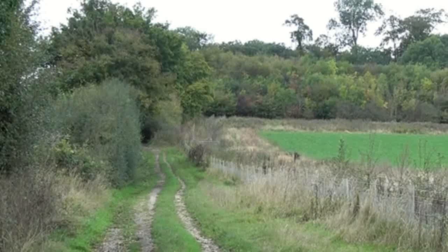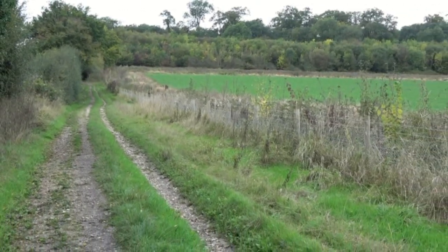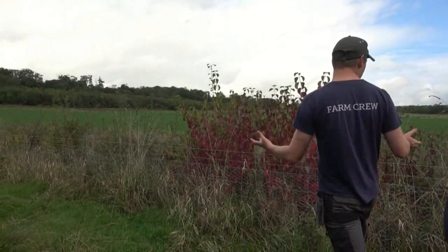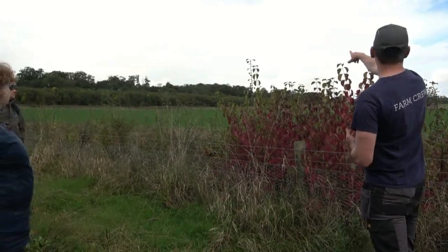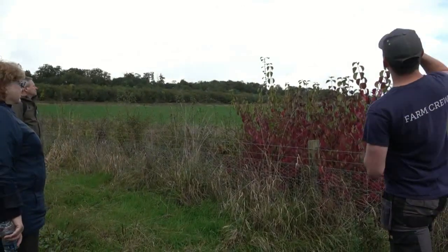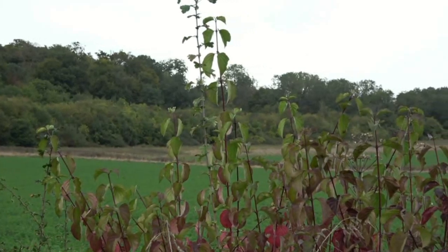So in our journey to return to what farms would have looked like 100 years ago, we've started to plant hedges. This one in front of us is starting to bush up, looking really good. We've got the hedgerow through the middle of these 2 fields. We've got a hedgerow at the end of the other field. We've got hedgerows all the way down the tracks.